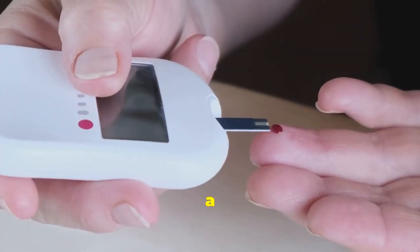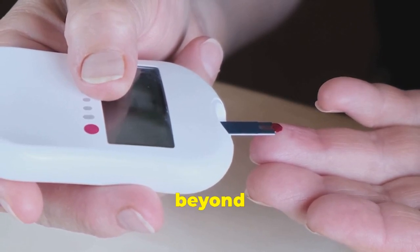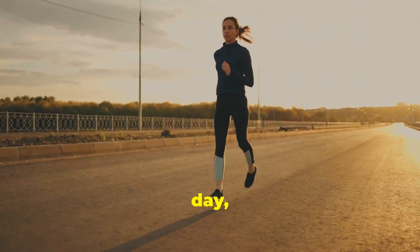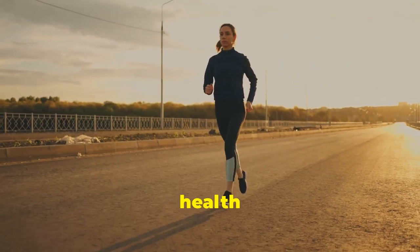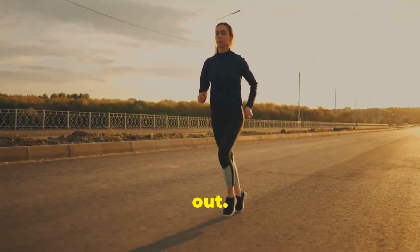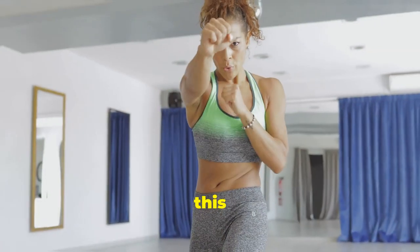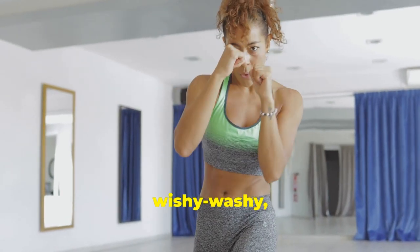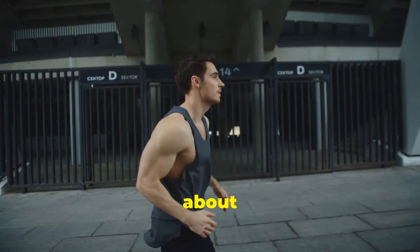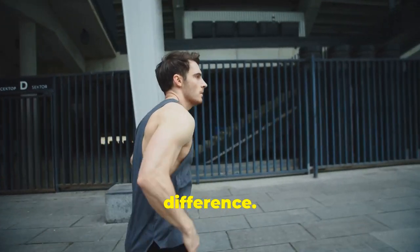We all know that being at a healthy weight is important, but managing your blood sugar goes beyond the number on the scale. It's about having the energy to dominate your day, preventing serious health problems down the road, and feeling your absolute best from the inside out. Exercise is key to achieving this, and I'm not talking about some wishy-washy walk in the park stuff. I'm talking about pushing yourself, feeling that burn, and knowing you're making a real difference.